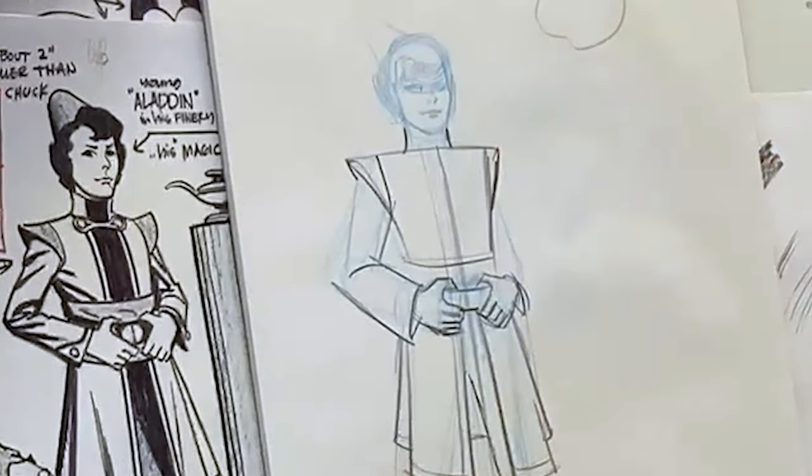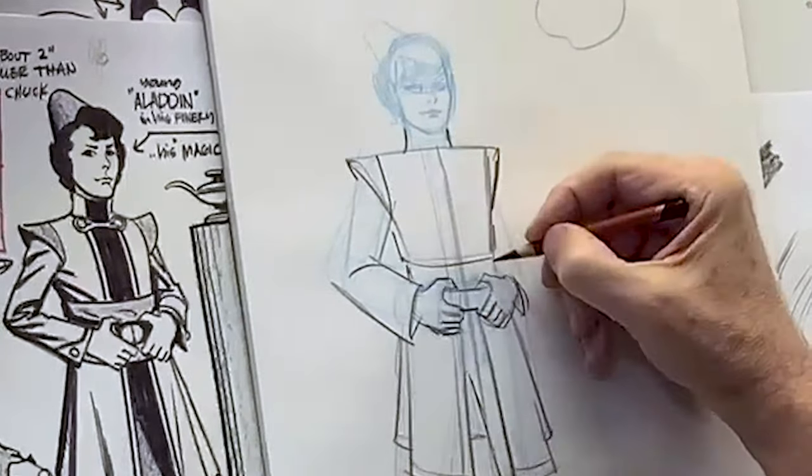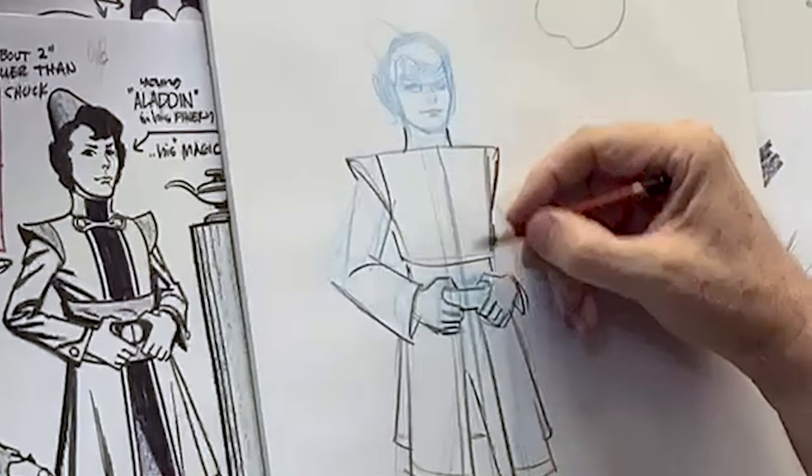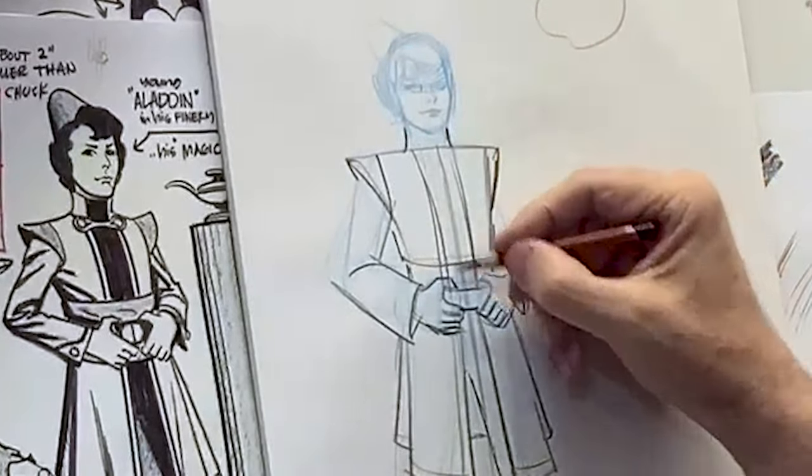Do you guys see how I'm working this here? This is with 40 years of experience, and it's still something I have to focus on very deeply in order to get it right.